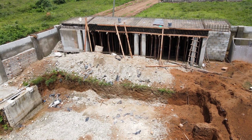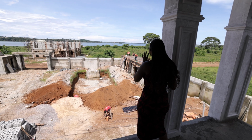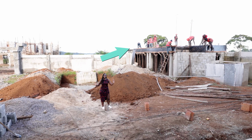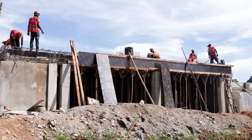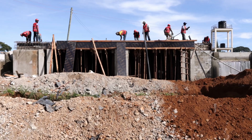And then on top of that, because we want to continue the use of the views in the surrounding area, we are going to have a full-on spa experience on top. So think sauna, steam, I'm seeing a massage room, and it's going to be so relaxing because your views are literally into Lake Victoria and a lot of greenery all around.